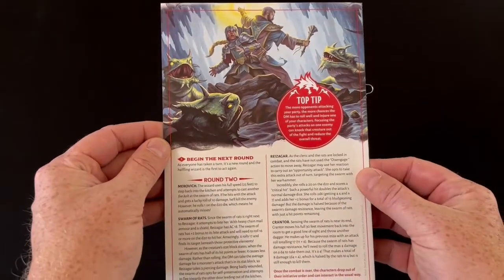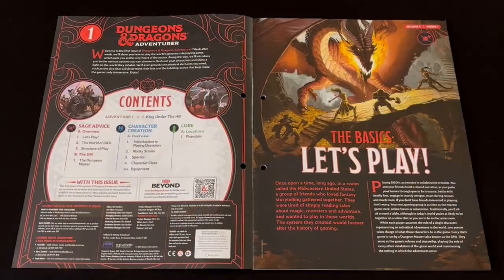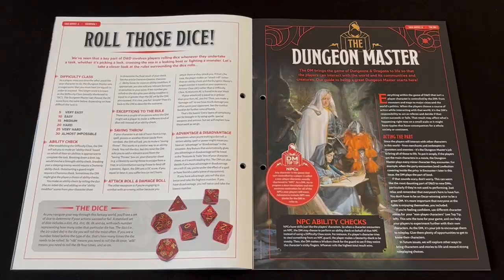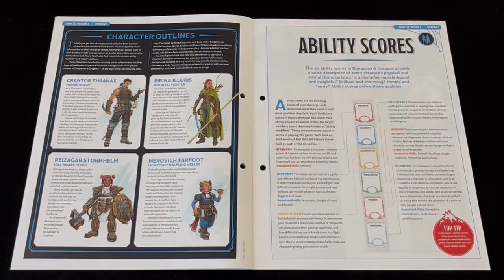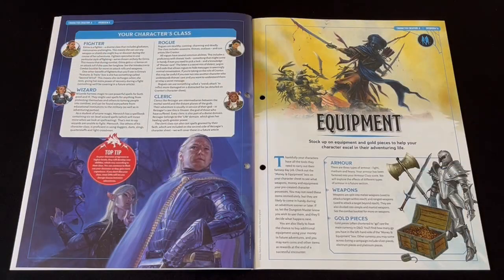Finally, you get the magazine itself. As I mentioned before, it has a glued spine so you can pull apart the different sections and store them in the binders. You get a section called Sage Advice, 8 pages covering an overview of D&D, the flow of gameplay, and the role of the Dungeon Master. Then there are 10 pages covering character creation. This includes our 4 pre-generated characters, information on ability scores and dice roll modifiers, and starting equipment.